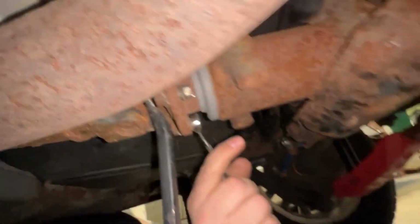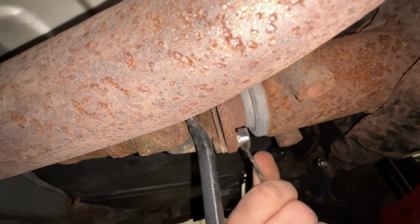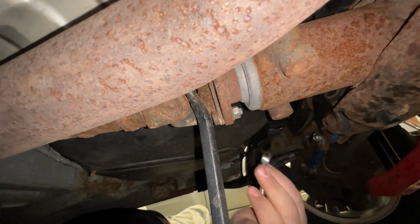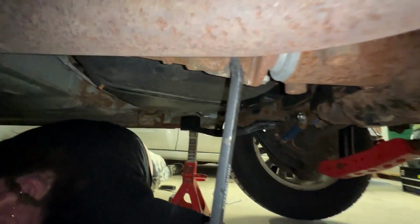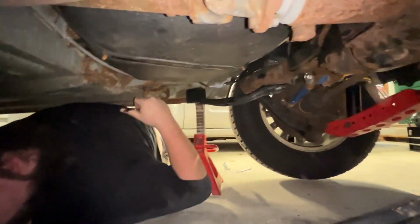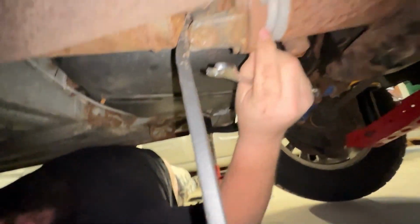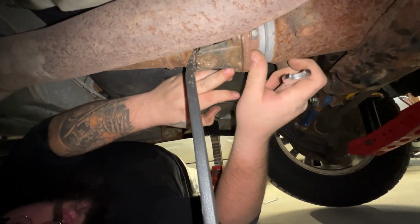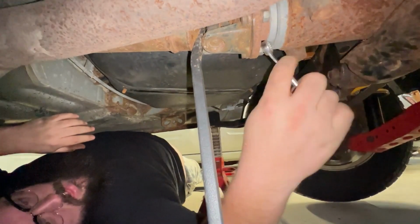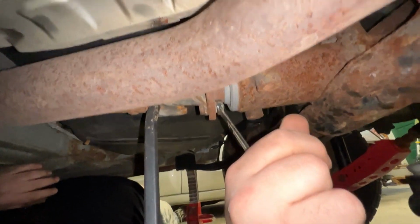Probably flip this crowbar. Yes, that's good. All right, let me. Hold on, push it towards me. Watch out! All right, there we go. Moving.